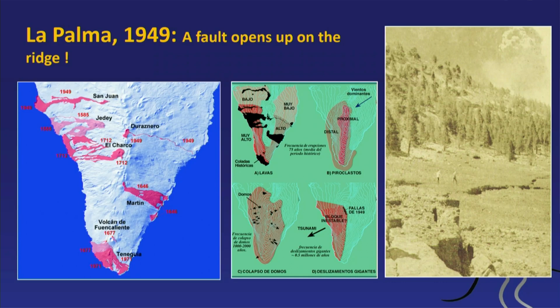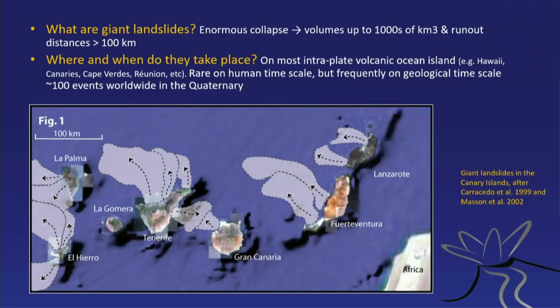Geologists knew about the dangers, and in 1949 a big crack opened up during the eruption, and this led to a big discussion that the island might actually collapse. Now the good news is it did not collapse during the 2021 eruption, so I think the island is actually pretty safe right now, but it's a geological fact. The islands do collapse every now and then. And so does Hawaii, for example.